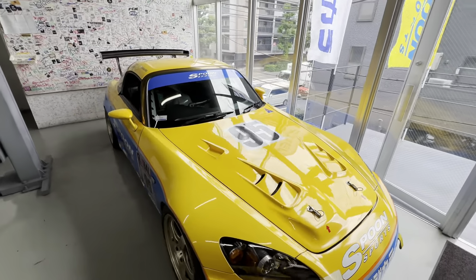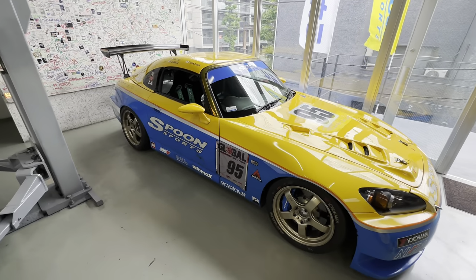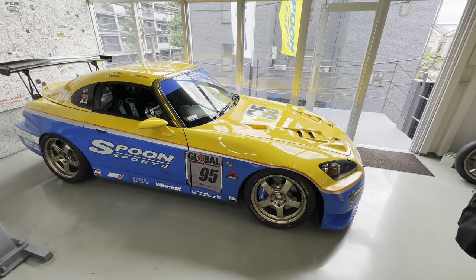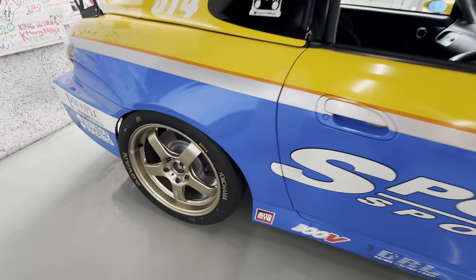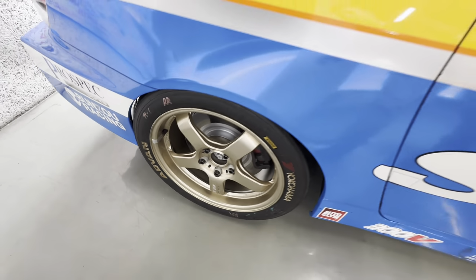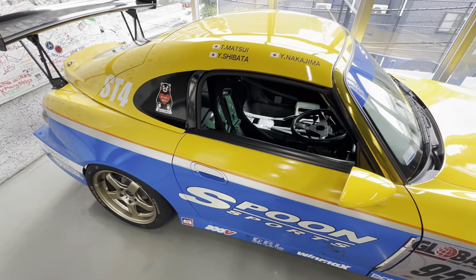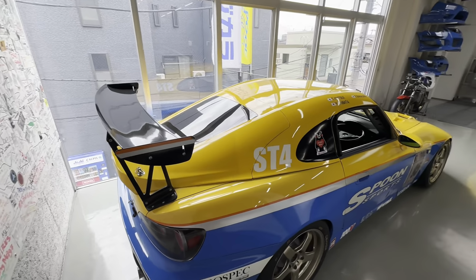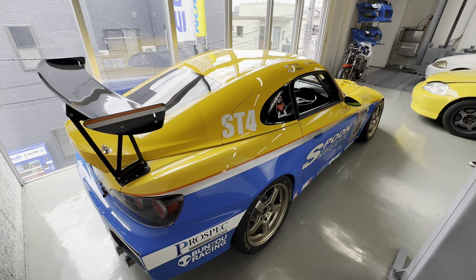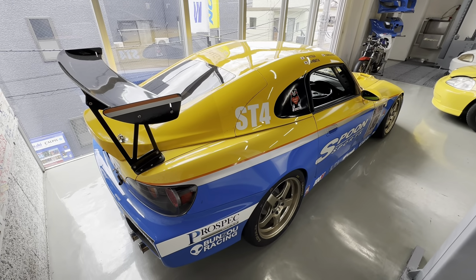So I think most of us have built this car in Gran Turismo throughout the years. It's one of the most sought after builds in the game for the longest time. But we got to see the actual car in person, which is in pretty clean shape for a race car, to be completely honest. It's very well taken care of nowadays. It's sitting on the second floor and it's a pretty good showpiece.